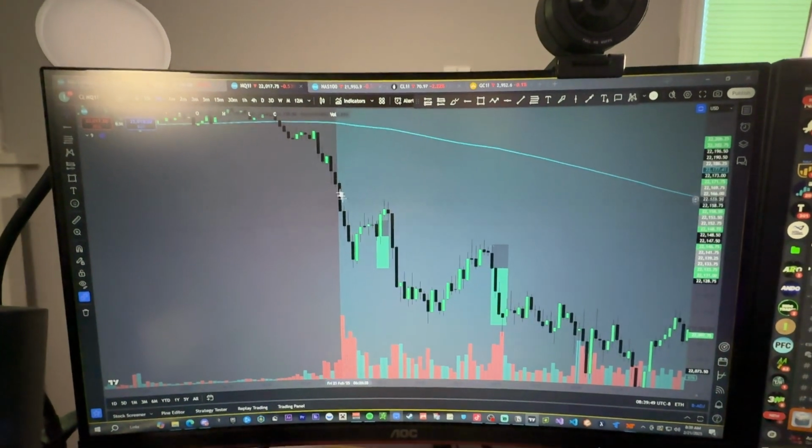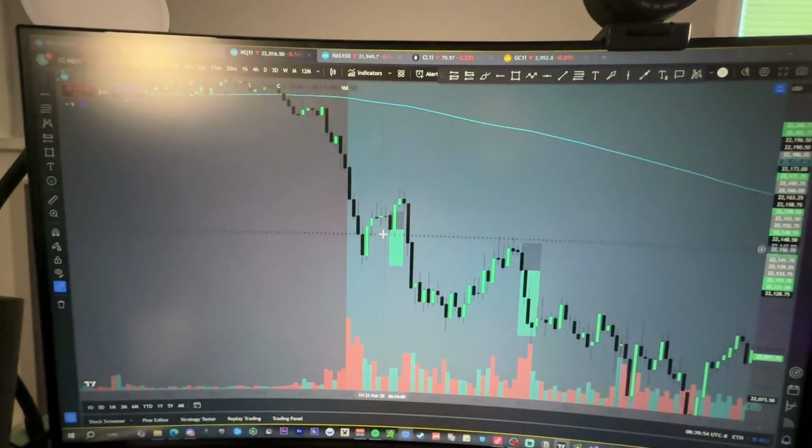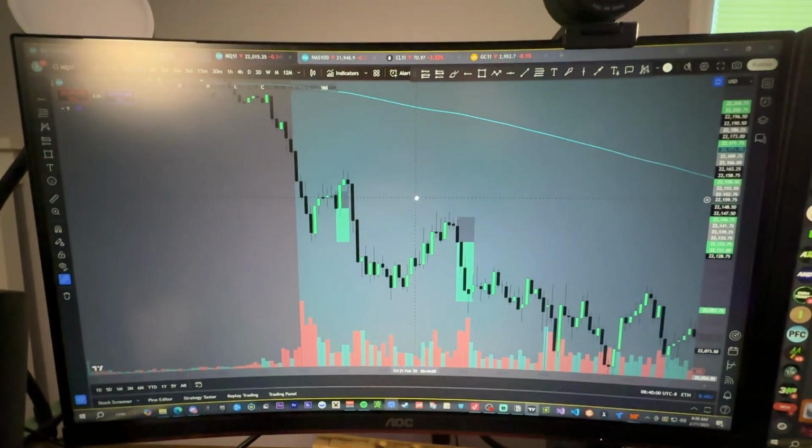So that passed by. We got a really strong down move, pullback. I'm waiting for a momentum candle. Got it off that candle, entered short, stopped out instantly. It is what it is. 65% win rate with the 1-to-1. You can't win them all.